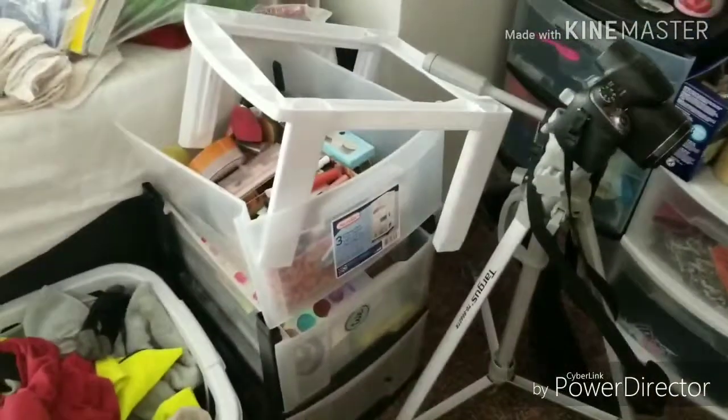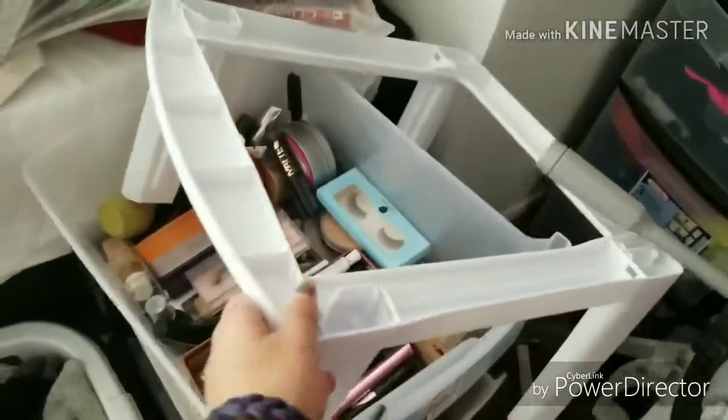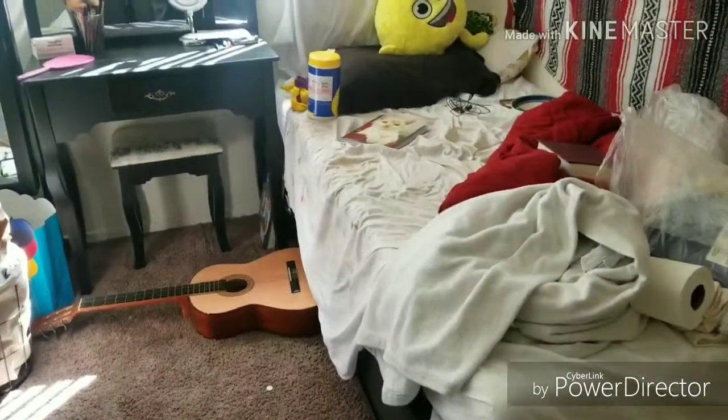Now this is my makeup. I can't, the bins won't fit under my bed, so it's just gonna stay like this for now. This I'm probably gonna throw away or maybe take apart and put somewhere else. I don't know. Yeah, this is pretty much where we're at. Everything is looking pretty good. I'll come back with the final thing.